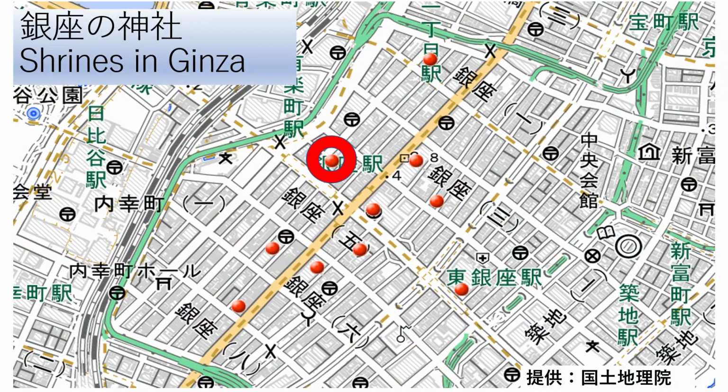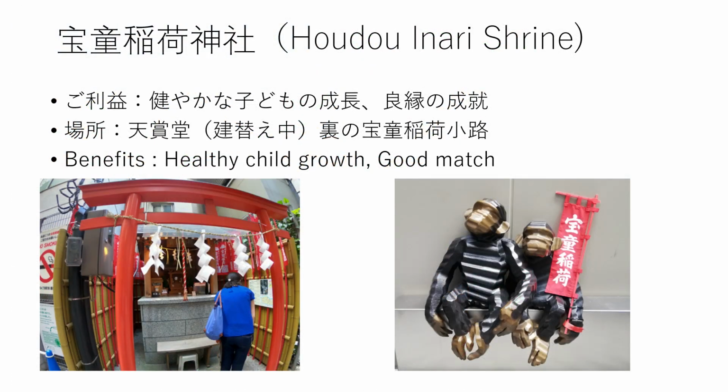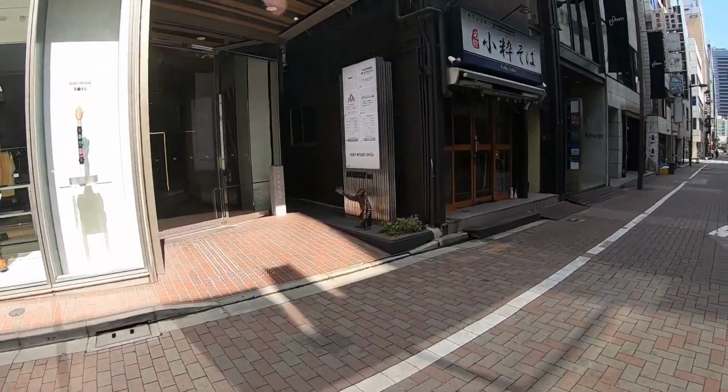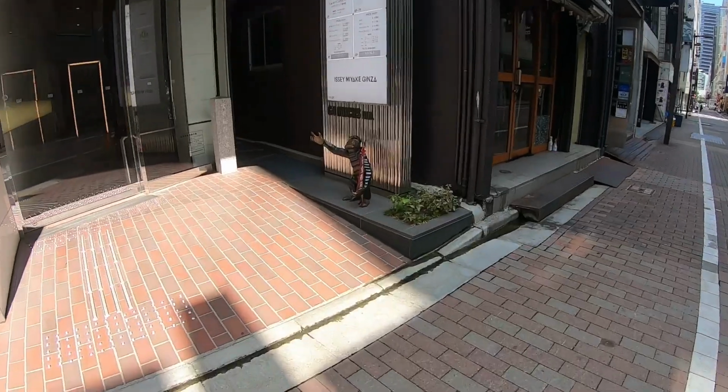The fifth shrine is one of my favorites, named Hodo Inari Shrine. Its benefits are healthy child growth and good match. A small monkey is welcoming you as an usher. Through a narrow alley, you'll see a shrine.